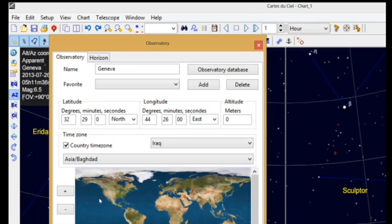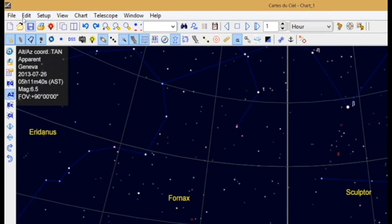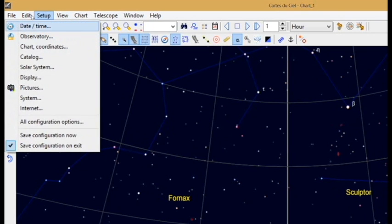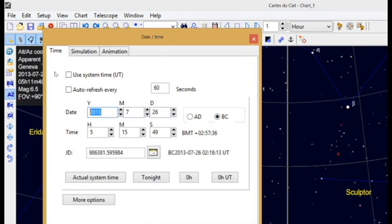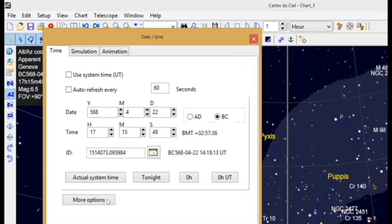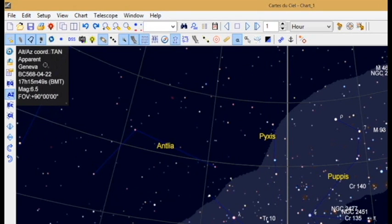Now we are ready to go back in time. We need to go to Setup, Date and Time. We need to turn the system time off because we're entering a time in the past. We'll hit BC, and under Date, we'll hit 568. Now we'll enter the month, April, and the day, the 22nd. Now we'll enter the time to about 1700 or 5 p.m. in the evening and hit apply.